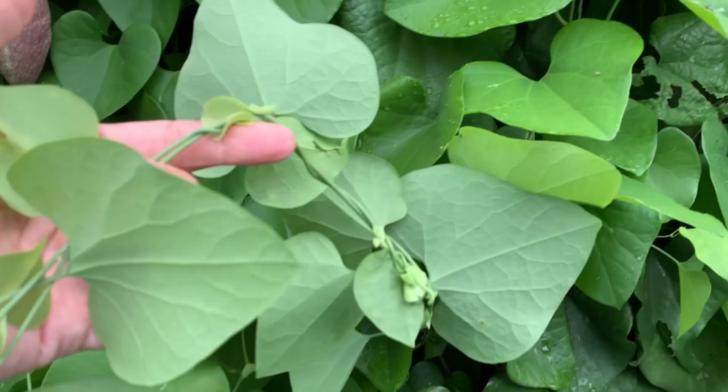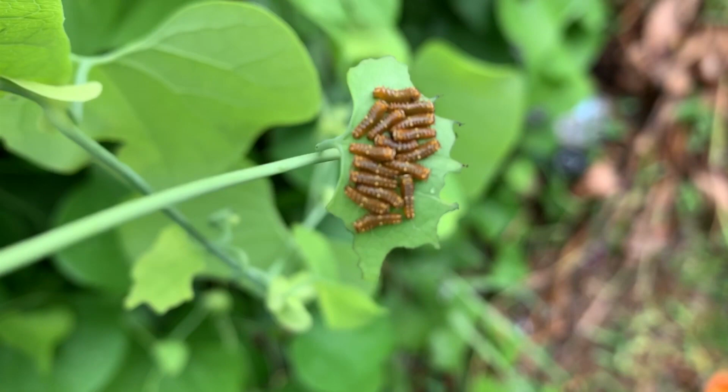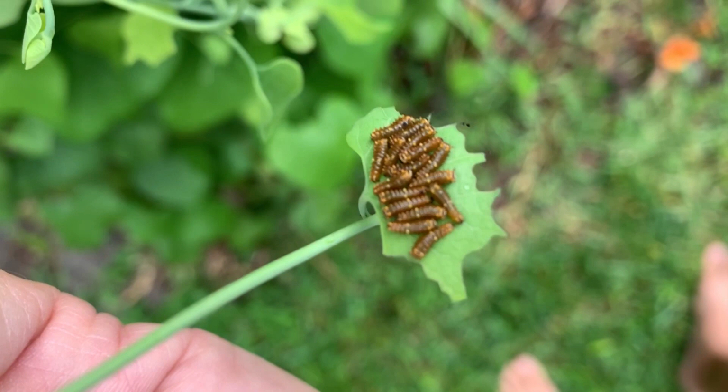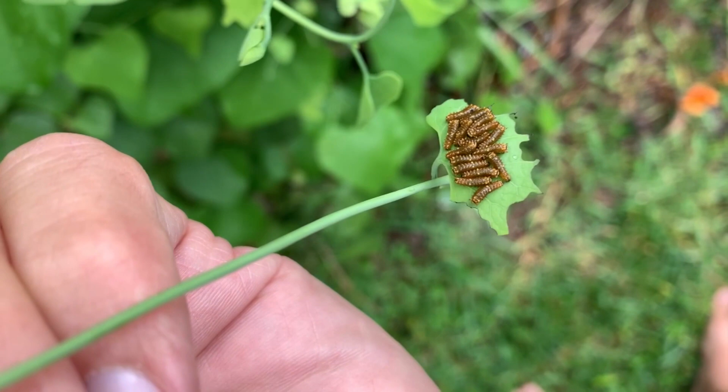All right, here's the first thing. Here, look at this, guys. Check this out. This is a big larval cluster. Looks like these guys are first instar, maybe second. Second instar polydamas swallowtail caterpillars, guys. And you can see there's about a dozen of them on there, maybe more. And those guys will get very, very big, very, very quick. Very cool. So that's a bunch.